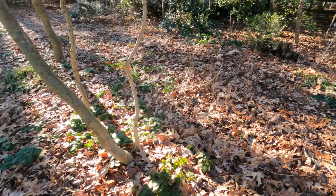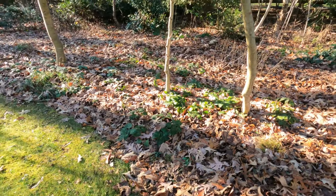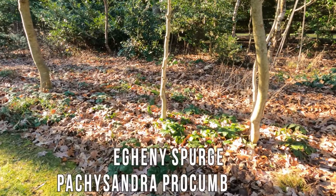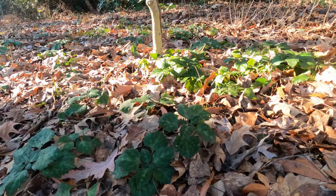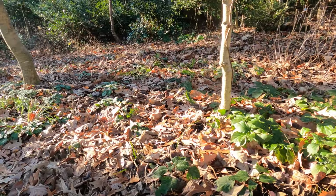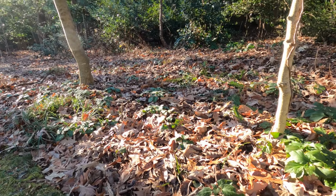And you know what, guys? A couple years ago, I started popping in root cuttings of Allegheny spurge, and I told you I wanted the floor to be covered with this when nothing else was growing, and it's happening. It's actually happening, and I think I'll probably link to that video so you can see.